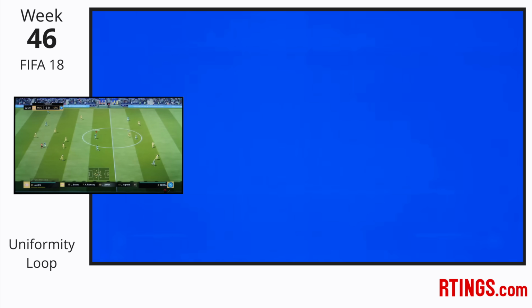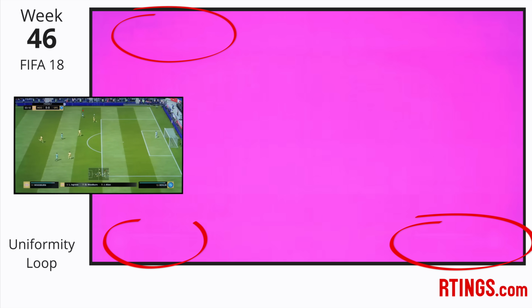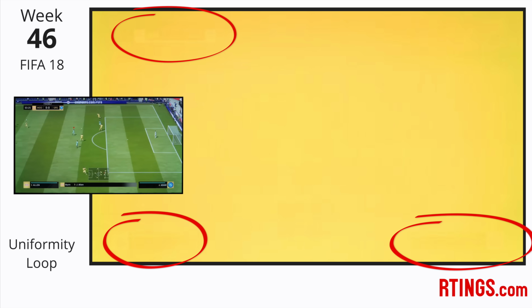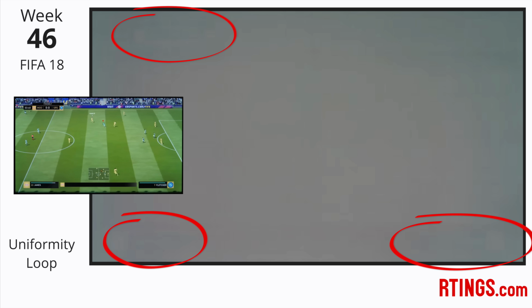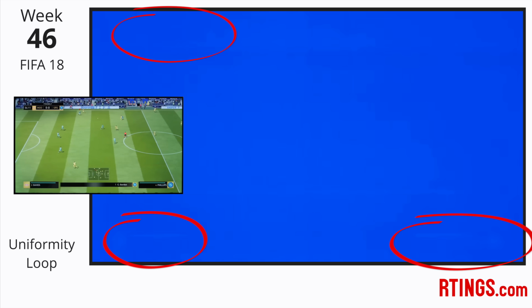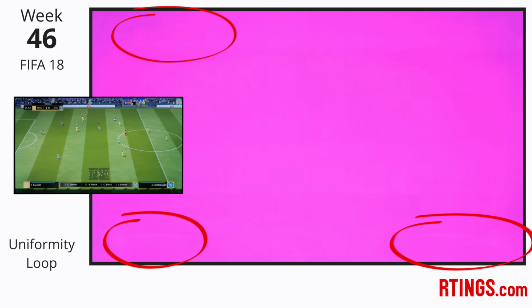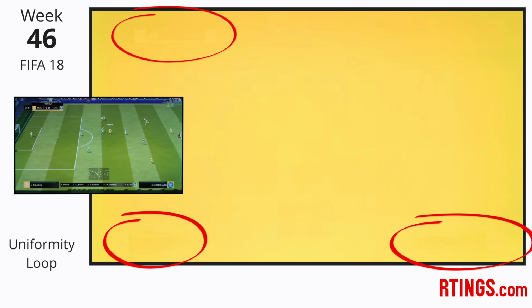The TV displaying recorded content from the game FIFA 18 shows some uniformity issues near the corners of the display, which corresponds to the location of the static in-game scoreboard. This has been developing over time and became noticeable after about 800 hours of usage, but still isn't visible in normal content. We expected this to happen because FIFA shows quite a lot of bright and static content.